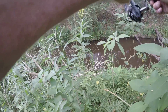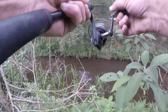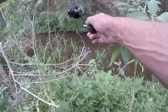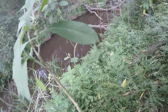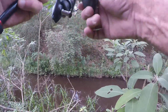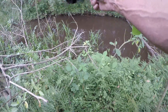Oops. That's not what I wanted. Oh! Oh no! Get off there! Got him. Yep, I found him again. See how active they are when you find them there? New moon school running up.